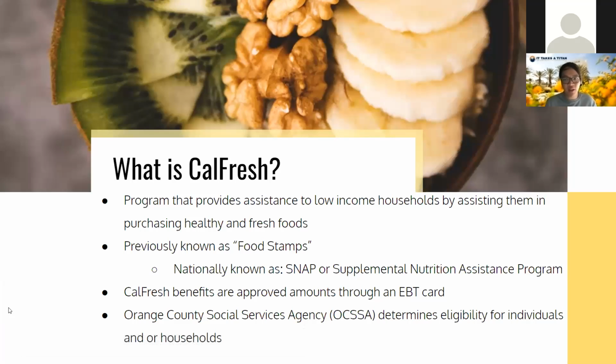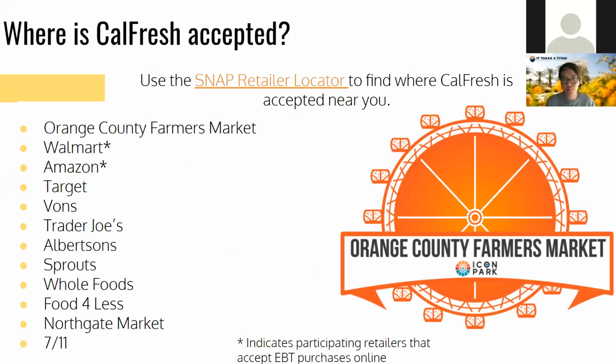So what is CalFresh? CalFresh is a program that provides assistance to low-income households by assisting them in purchasing healthy and fresh foods. Sounds familiar from our previous Zoom poll. It is previously known as food stamps and nationally known as SNAP. CalFresh benefits are approved amounts through an EBT card. Back in the day, they were actually physical stamps, but it's a lot easier now because it works like a debit card. The Orange County Social Services Agency, OCSSA, determines eligibility for individuals and or households. And same thing, like I mentioned earlier, whichever county you're in, that is the social services agency that will determine your eligibility for CalFresh.